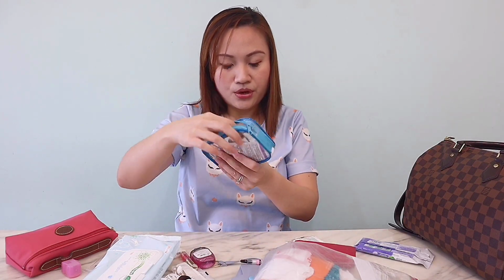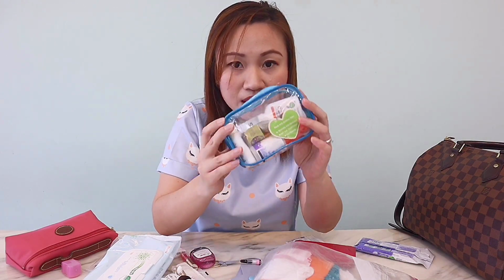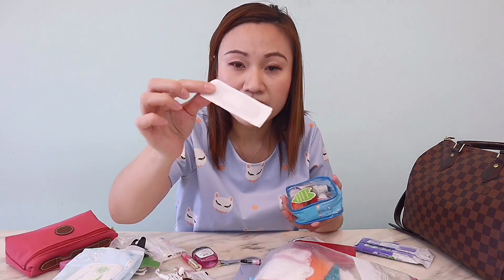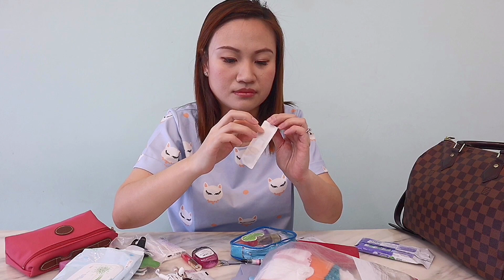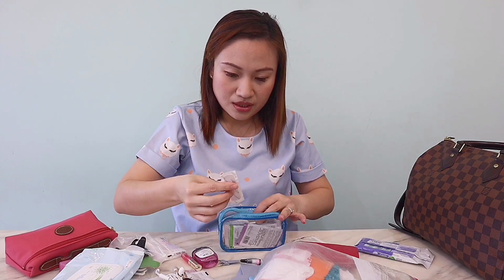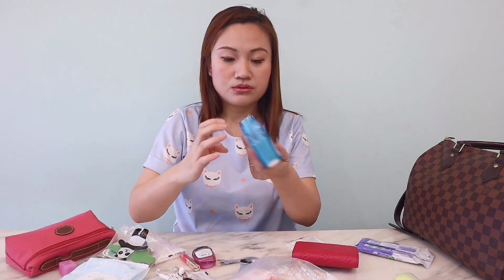So yeah, while I'm at this, because there's still a lot of space in my little kit here, I will pack in things like my band-aid. My band-aid is just lying around in my bag, floating around. So I will just put it in here. Okay, so yeah, this bag is done.